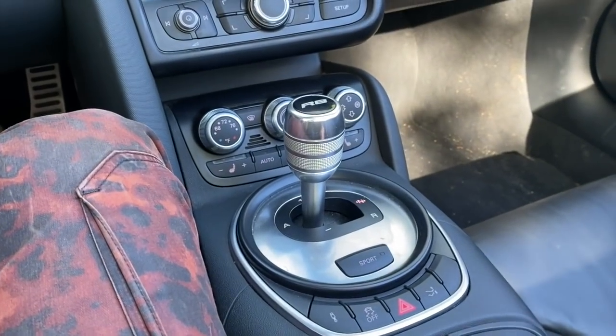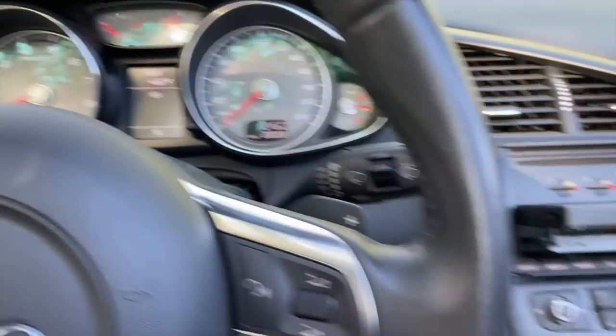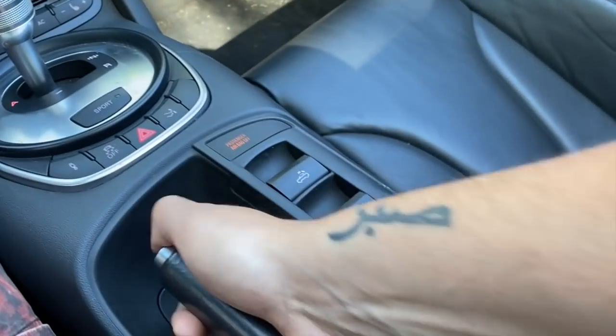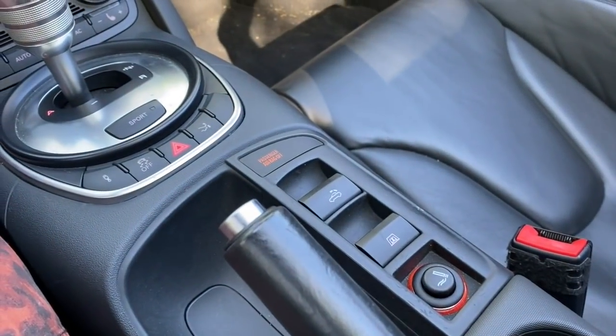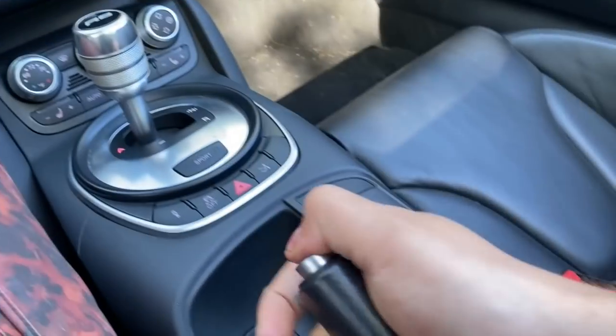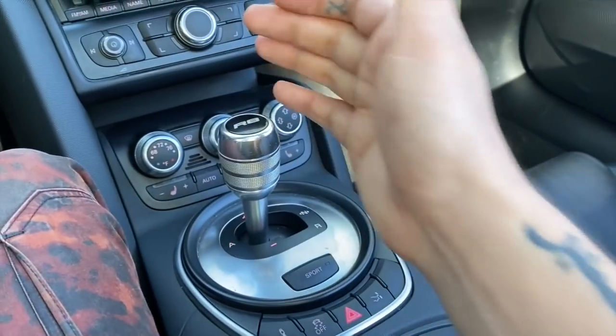So the V8 still has a little bit of a growl to it. Nice little startup. It'll go into a low idle in a little bit. So something I forgot is when you put this car in park, you actually can't put it in park. So you put it in gear, then turn the ignition off, then pull up this. If you do not pull up the handbrake or forget any of those steps, this car will literally roll away. So just something to remember.